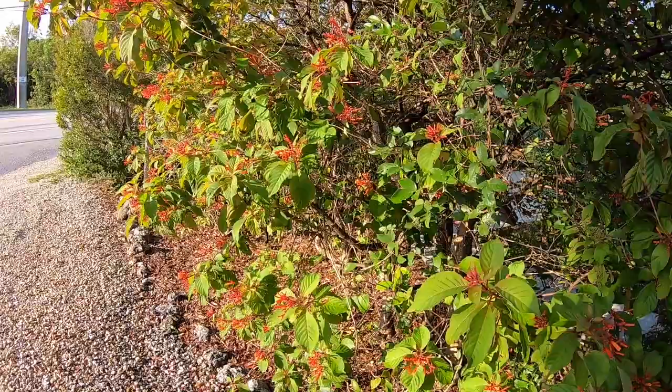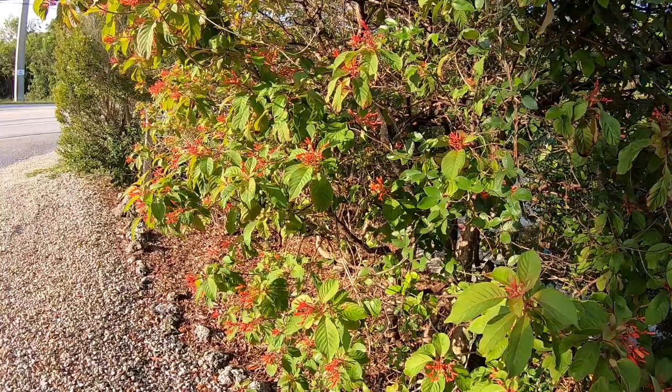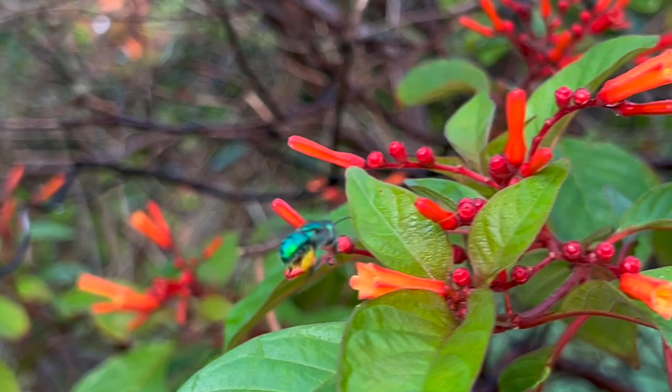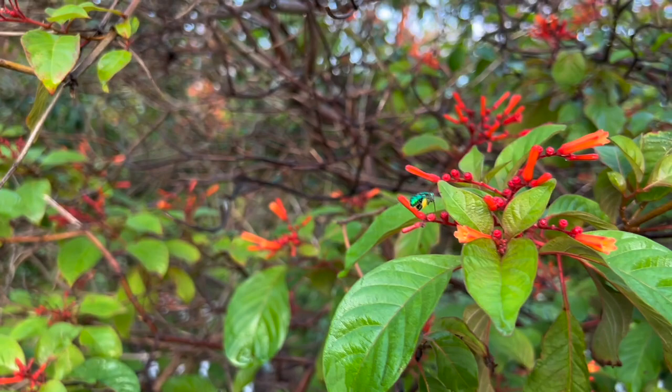Come on, man. I'm trying to get one of these guys to stay still long enough for me to take a picture. Easier said than done. Let's see, did I get him? Yeah, this phone's not the best camera for taking videos of these, for sure. But you can see the pollen underneath.